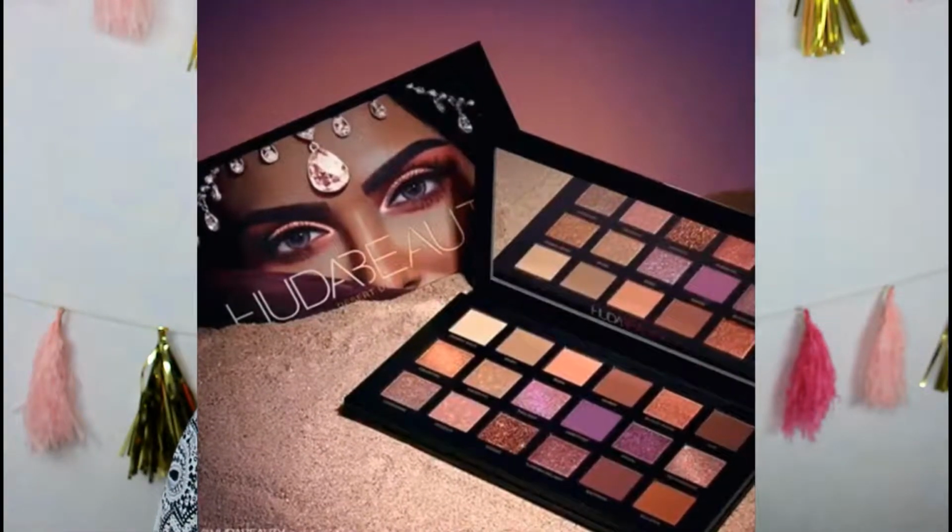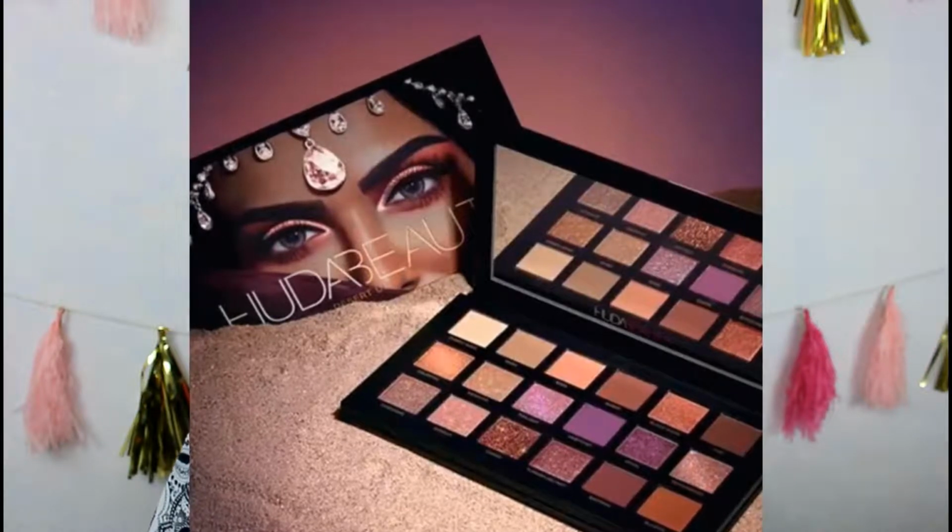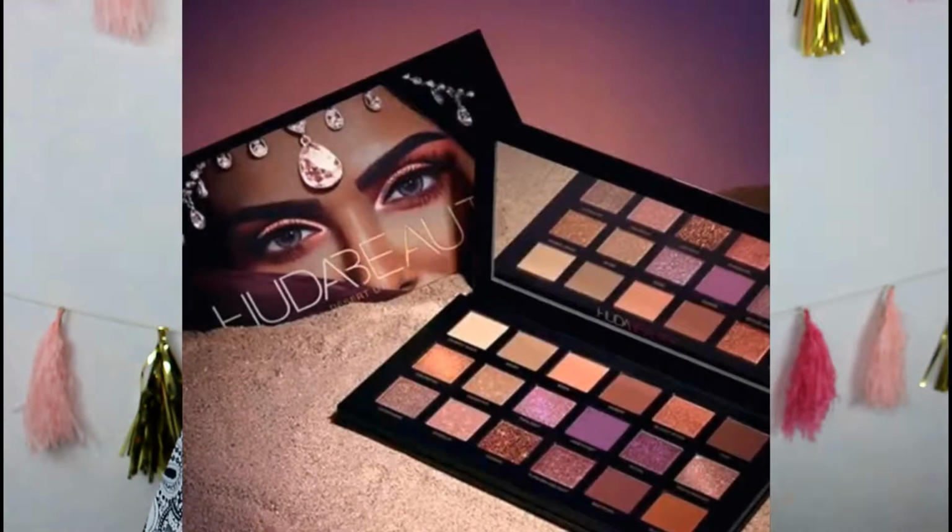Hopefully this week or next week. No, more likely next week. But yeah, don't worry, you'll see my palette collection. It's not big, but it's not small either. And I'm waiting on a few palettes that are going to come out. Can't wait for the Huda Beauty palette, the new one, the Desert Dusk or Sun Dusk or something like that. I don't know, but oh man, that palette looks beautiful.